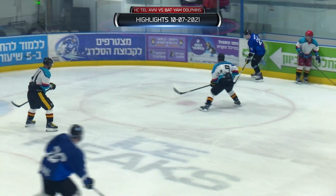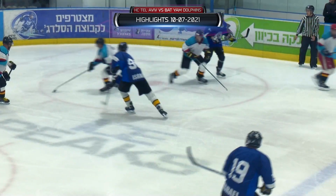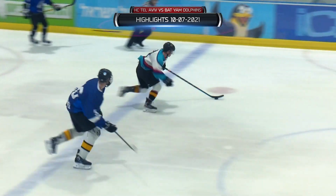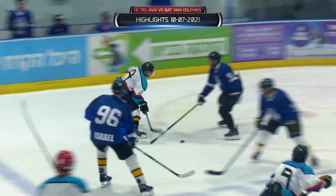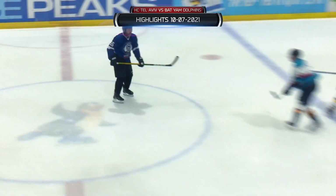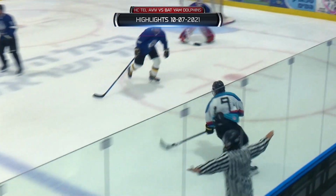Oh, nice little move there from Batjam. Nice little stick work, but where's the puck? Ooh, Tel Aviv controlling, breaking out, trying to start a counterattack. See if they can get something going on their own. Oh, stolen by the defense. All right, now they're advancing, taking another run at it.